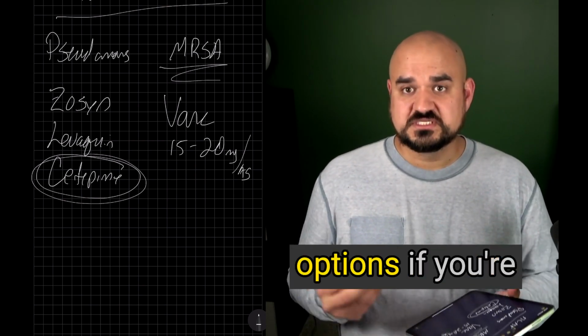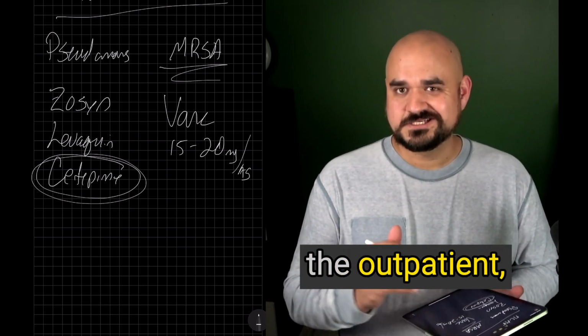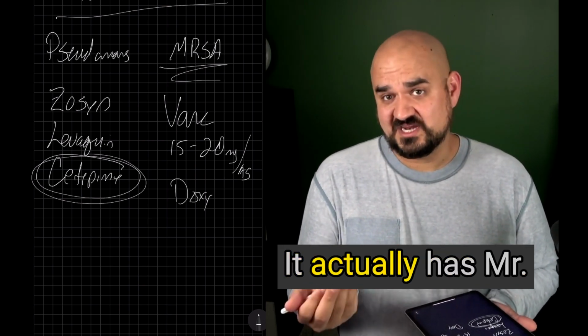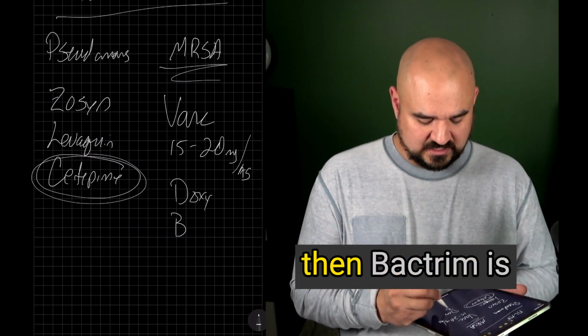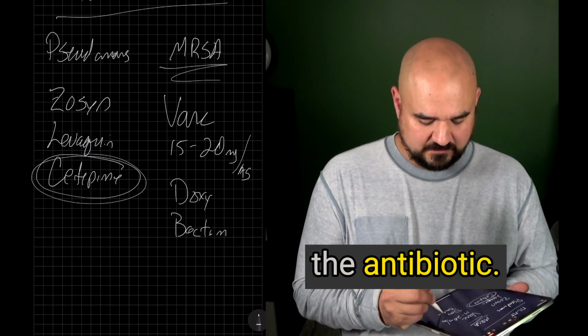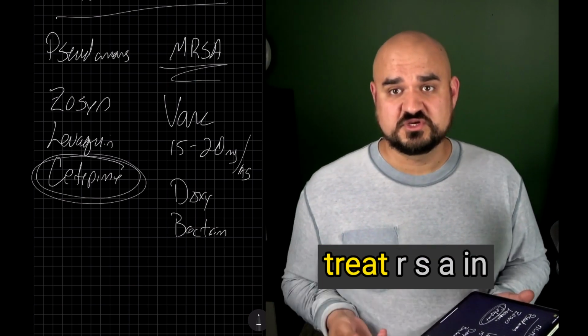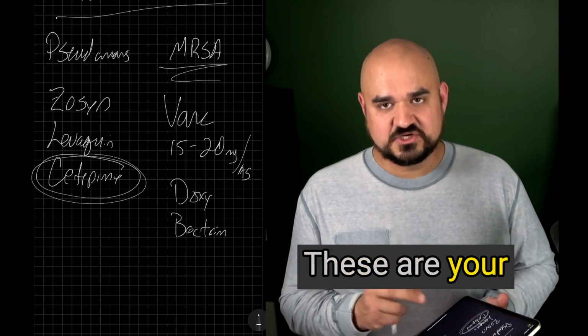Some other options if you're treating MRSA on the outpatient, just because we're talking about it: Doxy. It's a great antibiotic. It actually has MRSA coverage, and then Bactrim is the antibiotic that has the highest coverage typically of MRSA if you're going to treat MRSA in an outpatient setting. These are your bugs and drugs.